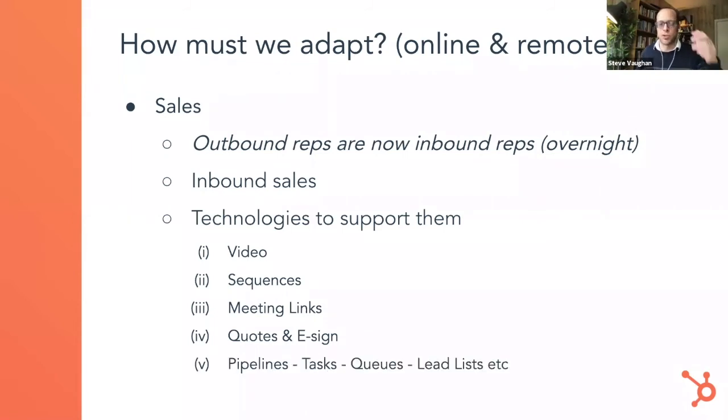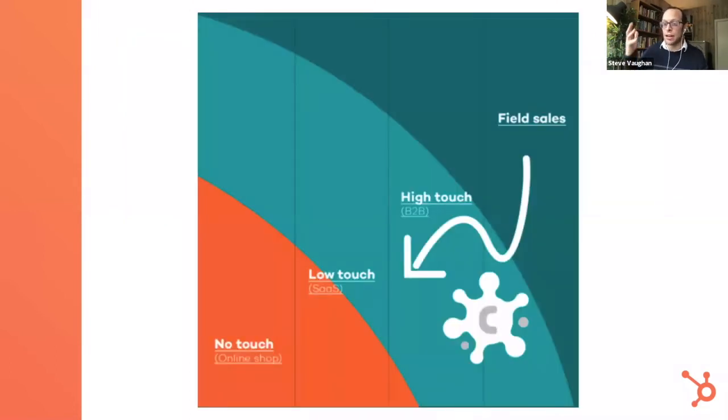And they need the normal sales things like a pipeline to work from, tasks to organize their day, queues that they can follow up their leads, lead lists, all the rest. Now, for some people, this is like, yeah, we do all that. For some people, they're like, we should have been doing all this. And so it's a real moment to force an adaptation in your sales culture, in your sales structure that maybe should already have happened.